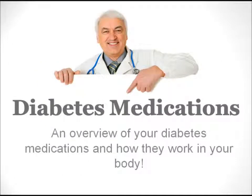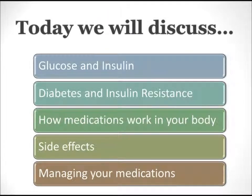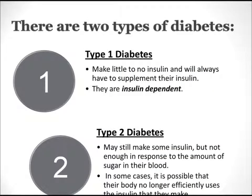Today we're going to be talking about diabetes. We're going to talk about glucose and insulin, diabetes and insulin resistance, how medications work in your body, side effects, and managing your medications.